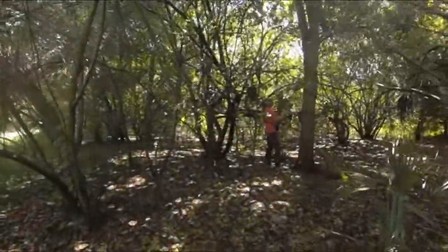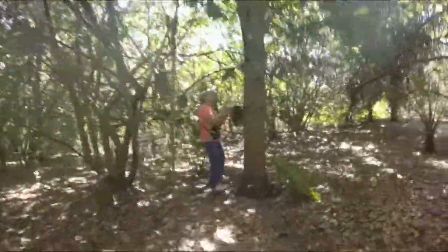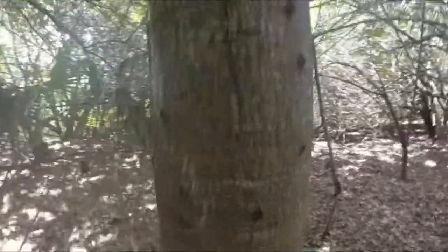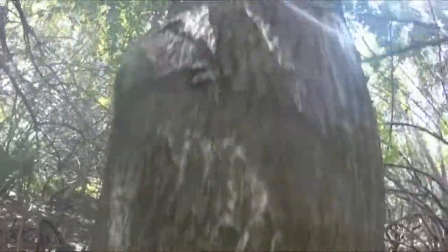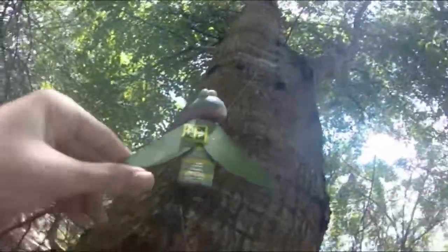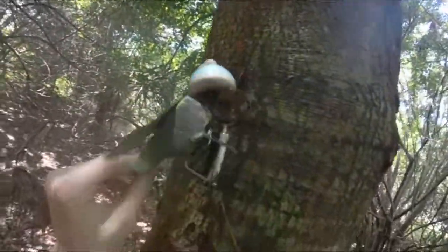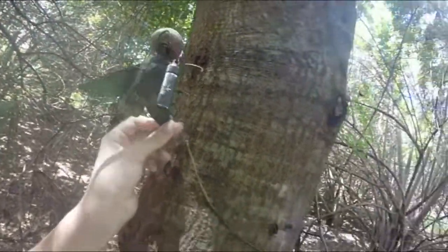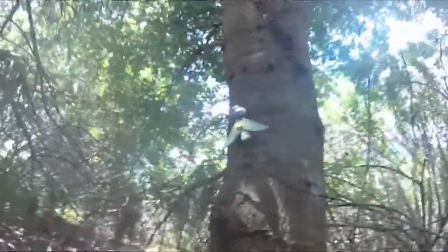We're off to get geocaches now. All right, our first geocache site. And there it is, put in its claws. Okay, Cash, you've got me.